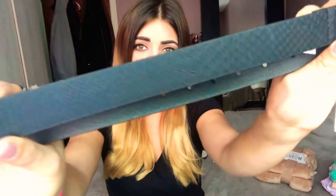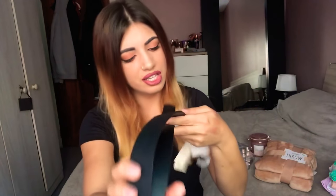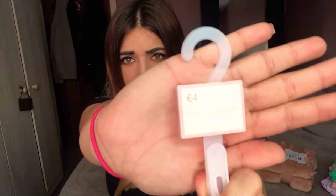So I thought it would be a perfect purchase. The first one I grabbed was actually a brown color, and this is the design it's got on the belt. It's very pretty. I love it, and it was super affordable. It was literally €4. I don't know if you guys can see that.